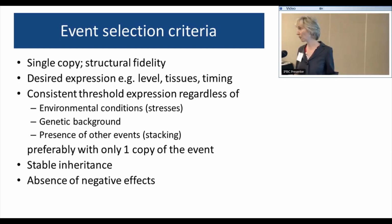For example, the stresses that that plant might be under, the genetic background that the event is moved into, because obviously it would be desirable to move the event into a very wide array of the elite hybrid lineup in corn, for example. And then in addition, is that event expressed at the threshold levels even in the presence of other events? Because as we've seen, there's definitely a trend to start stacking events and to offer more than one event in an elite hybrid background. So you want to make sure that the events are compatible with each other.